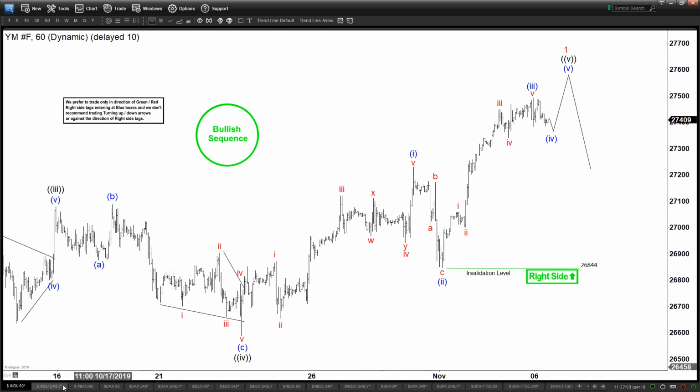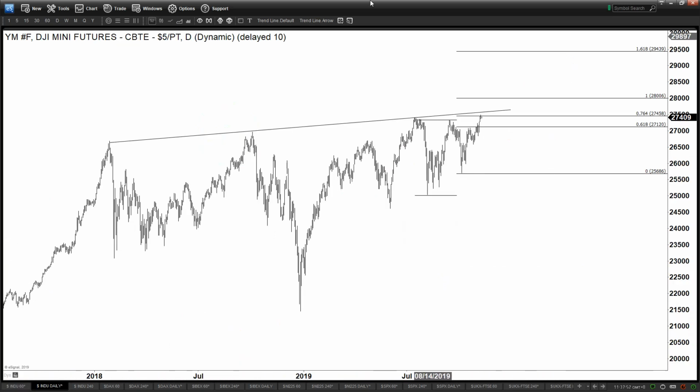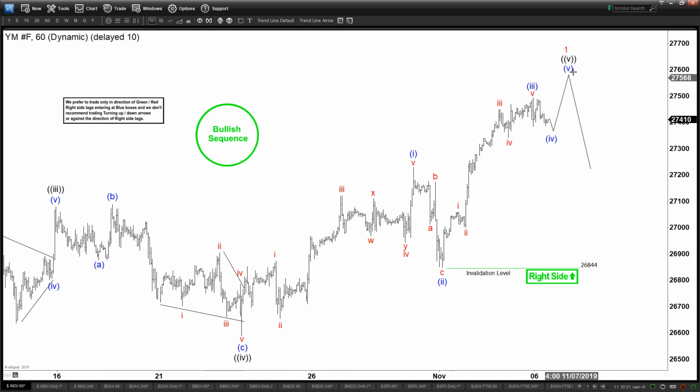If we take a look at the daily chart, starting from October 7, right? We can see clearly here 1 2 3 4, and then now we're ending a wave 5. So once we do get another leg higher here, we should be ending wave 5 from here, as well as wave 1, the entire 5 waves.